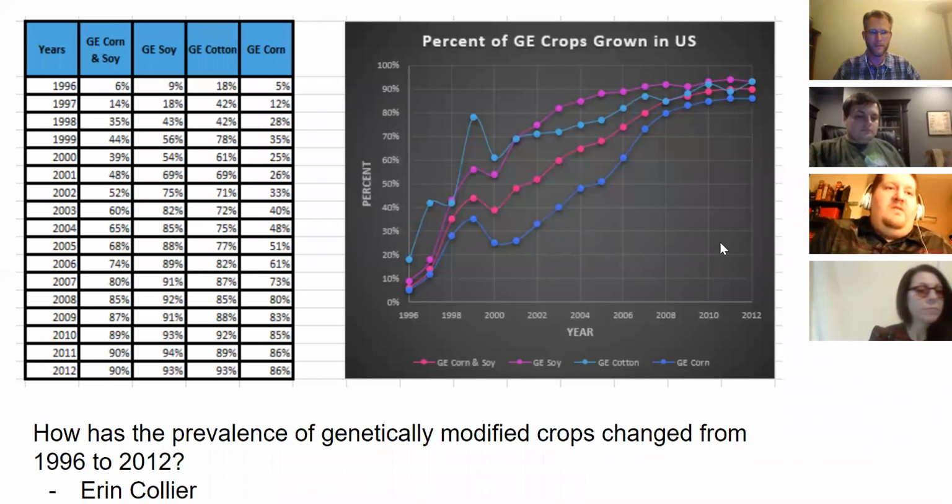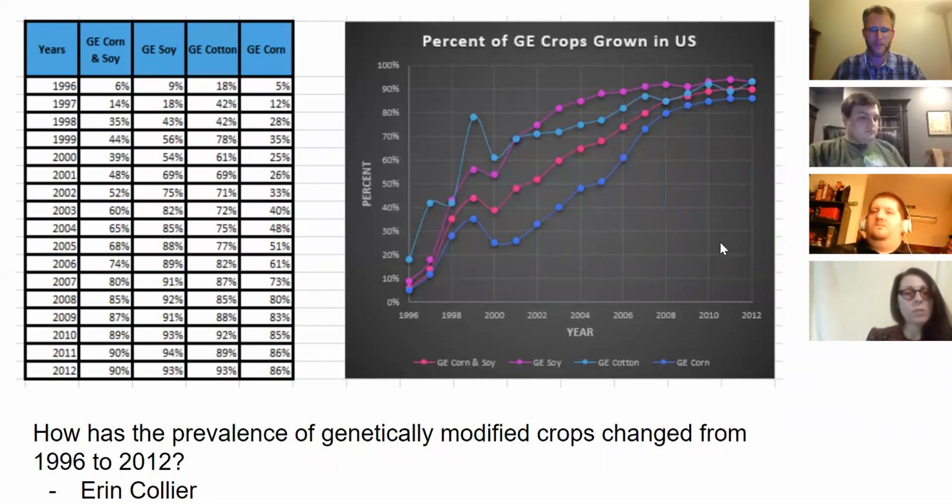Erin, how has the prevalence of genetically modified crops changed from 1996 to 2012? As we know, correlation does not denote causation, but we can see in the graph that until 1997, there really was not a massive spike in genetically engineered or genetically modified crops in the United States. That's when we see a large spike in genetically engineered cotton products, which is something that's used commonly throughout households for both adults and children.